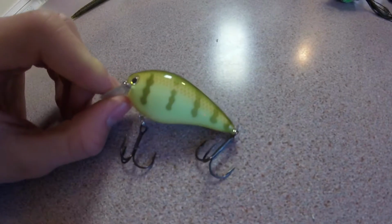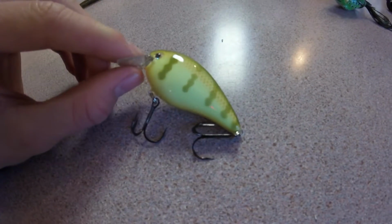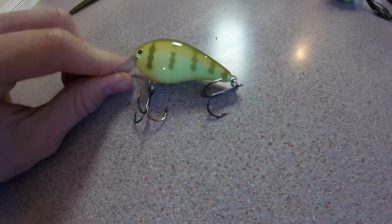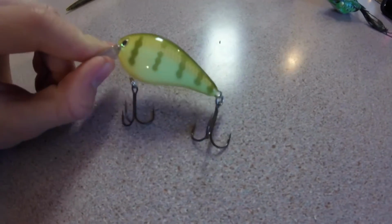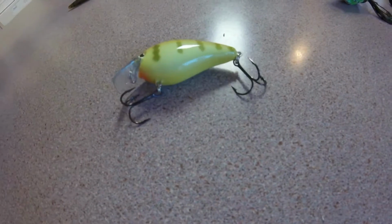They really like the bluegill color, because there's a really good bluegill population in these ponds and lakes that I fish at. So you really want to stick with the coloration of what the bass are eating in there. So that is why I put it in the number 2 spot, and we'll get on to number 1.